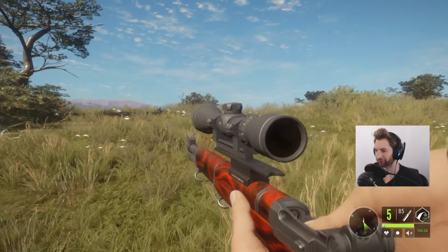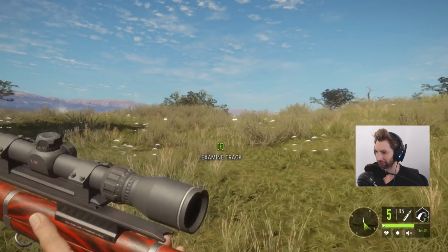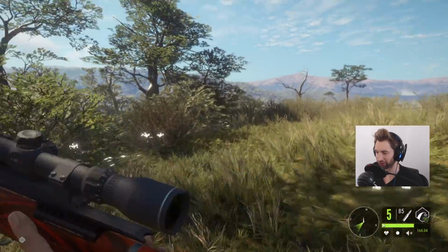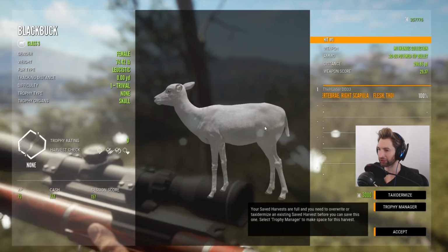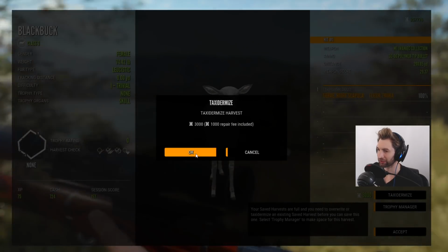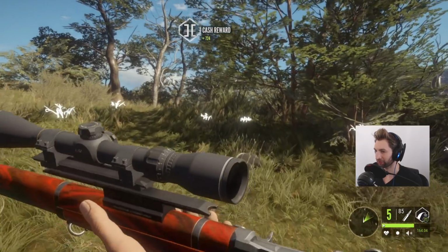I believe our rare should be somewhere around here. And then the male was over there. But yeah, let's find that rare. There is the rare, and there's the male, just like I thought. That's the rare. We did hit vertebrae, but she's a rare, leucistic, so nice. And a repair fee, of course. But let's grab this guy.